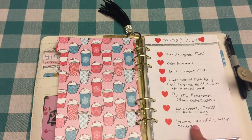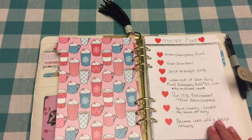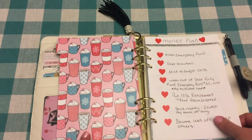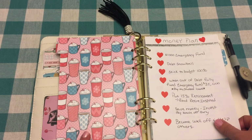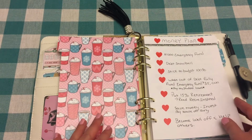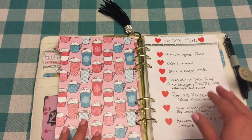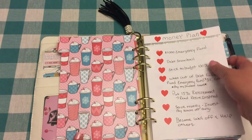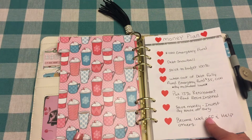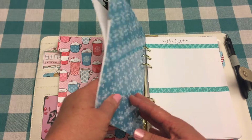And that is the end goal, and also we will be generous when that does happen for us, because I think God expects that the more he gives somebody, the more he expects. So anyways, that's our money plan. And then in the back I've got more detail about accomplishing this plan, but that is very closely based, not exact, but pretty closely, on his baby steps.